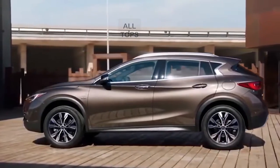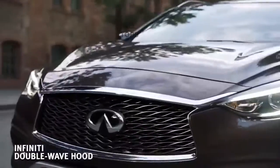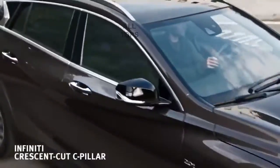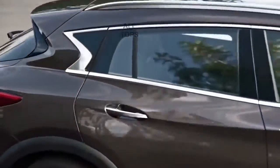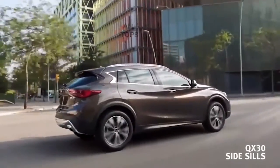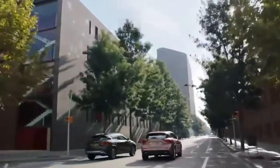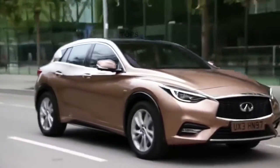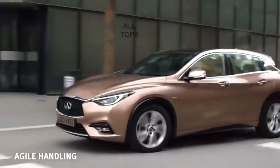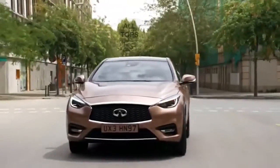This is designed for an expressive thinker, where dynamic lines wrap all around. Iconic Infiniti style punctuates every surface, while exclusive QX30 Qs tell the world you're ready for anything. Tuned for urban driving, Q30 and QX30 respond quickly with the agility the streets require.